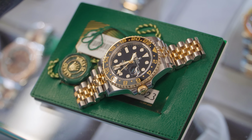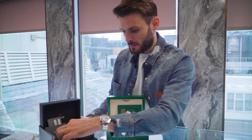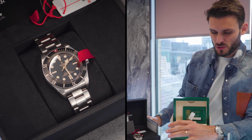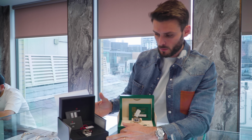Alright, so today we're back with a bang. So we've got two new purchases to show you guys. We've just bought in this morning. So we've got to start off with the Tudor Black Bay 58, which I think is a lovely entry model to that sort of size market. I think it's a lovely little watch, stainless steel, perfect size, and the wrist being the 39mm. That's 2021 box and papers.